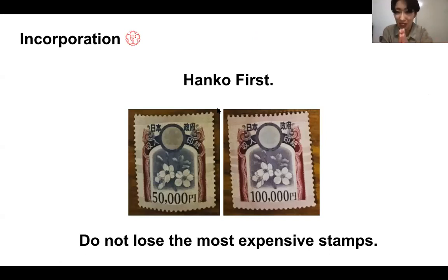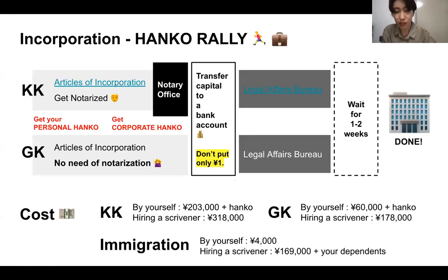And always HANKO first. So Japan likes HANKO. They say most of the HANKO procedures will be abolished, but they still use HANKO. So when you start working on the articles of incorporation procedures, first of all, you have to have your personal HANKO. Many people say they got their HANKO at Don Quixote, so you can get it there. And before you go to the Legal Affairs Bureau, you must have a corporate HANKO. This HANKO will be the key for this incorporation, so please prepare it.